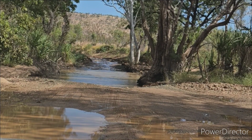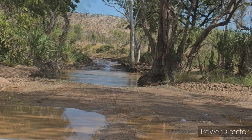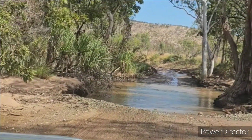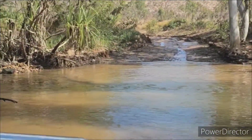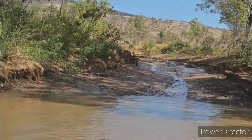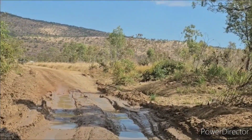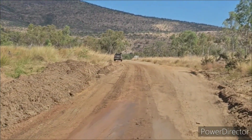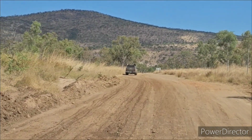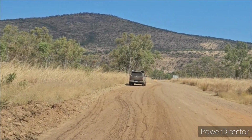Another deep crossing, so we'll give this a go in low range second gear again and see how we go. Here we go. Gav slipped a little bit in there. Coming out. Yes. Easy peasy. How's that? It wasn't too bad. I went second gear low range again and no problems at all. Alright, let's keep us going.